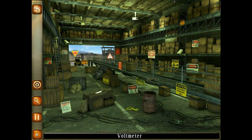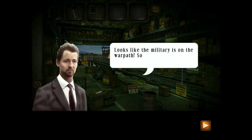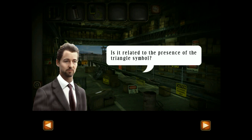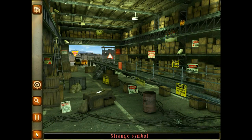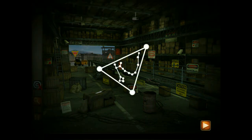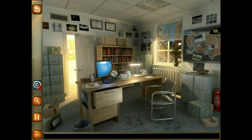Yes! A voltimeter. Voltimeter, huh? Or voltmeter. I'll say. They were using weird Russian guns for no reason. It is. It definitely is. I'll say. Alright, so I think that's going to be that for now.